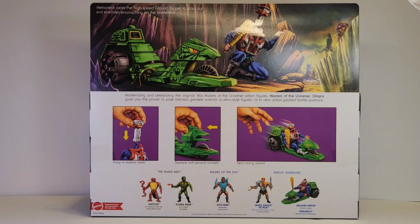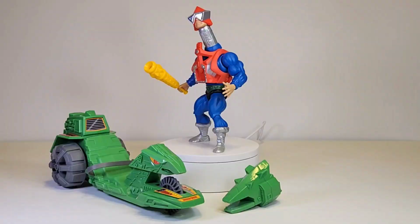But yeah, we have some instructions in the back on how to put the neck extension on and how to swap out the head of the Ground Ripper. And then this wave, the most recent wave, what is it, 9 or 10, with the Snake Men that I already reviewed, and then Boltman and Snake Armor He-Man. I may end up getting Snake Armor He-Man sooner than later. Somebody else had him on Facebook, and he does look really cool just for kind of a He-Man gimmick. But anyways, let's take it out of the box and get a closer look at him.